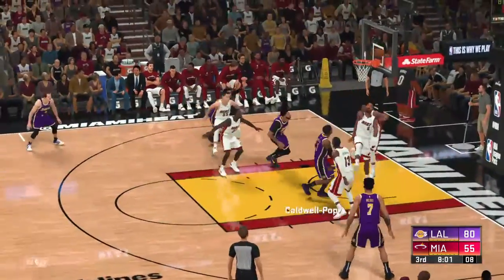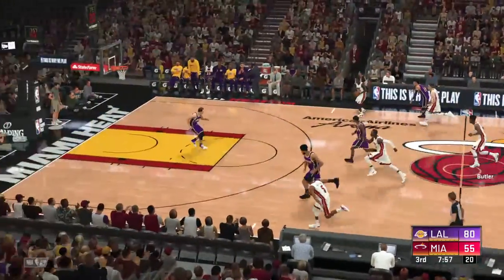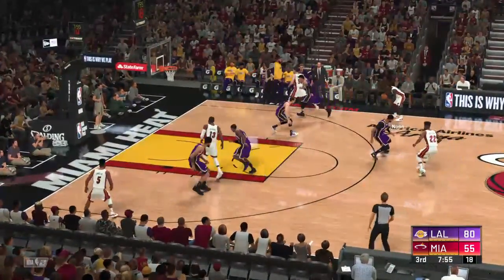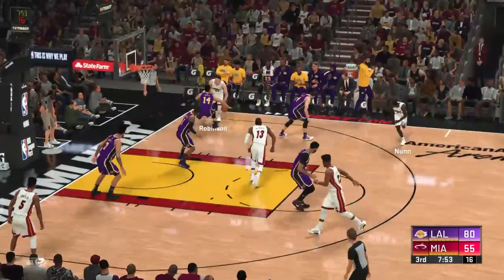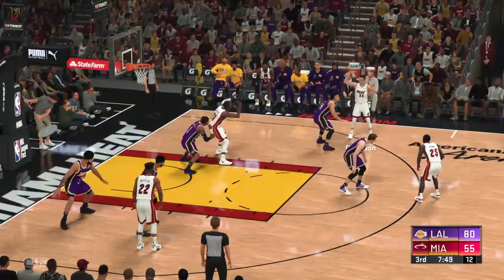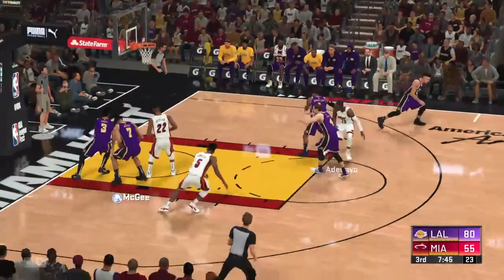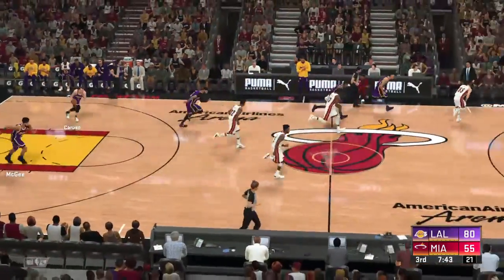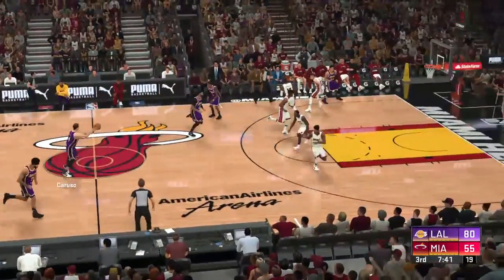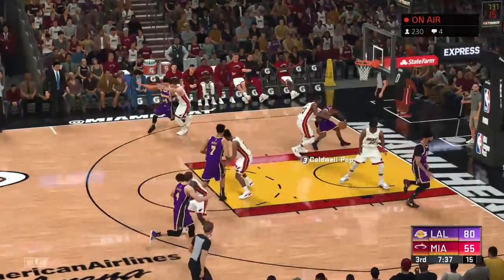Caldwell Pope against Butler. That shot by Caldwell Pope, no good. The D hanging tough and stopping what would normally have been an easy lay-in. Right side Robinson. Here's Adebayo. Miami no good on that time either. The Lakers have gotten 5 of 8 shots to fall for them in the third quarter. A nice 62% from the field.